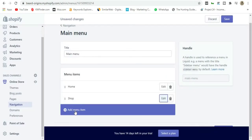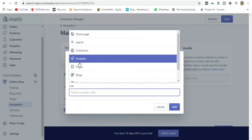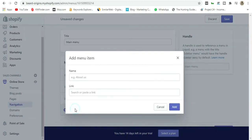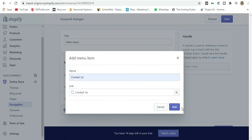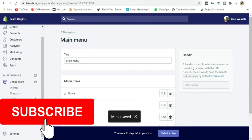Now we want to add a new menu. So new menu, I'm just going to say about us, and add link, pages, and about us. Add. Then we want to add the contact us page, and then pages once more, and say contact us and add. Now we're going to go ahead and save. So let's have a look at our website now.